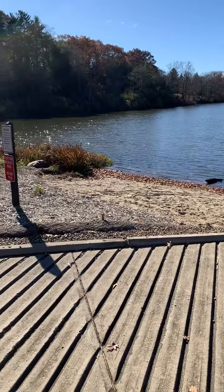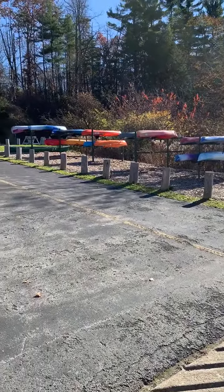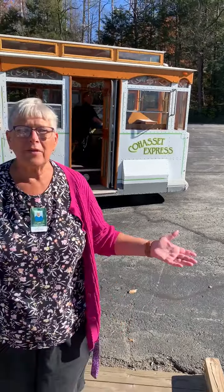Isn't this glorious? Now, if you have your own kayak, you can rent a storage space and leave your kayak here all year long and then come out and enjoy Lake Newport. Hopefully next year in 2021, we'll be able to offer some guided kayak trips with our naturalist educators. So something to look forward to.